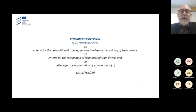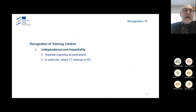For this purpose, the Commission approved a decision. It's decision 2011/765, so it's already also 11 or 12 years old. And it's about the criteria for the recognition of training centers, the criteria for the recognition of examiners, and criteria for the organization of examinations. The recognition of training centers is maybe of particular importance for your project to establish a training center. There are different criteria, of course, and requirements.